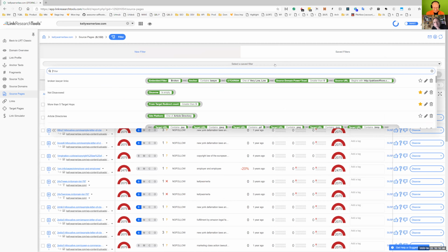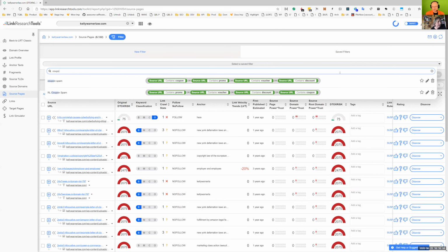Okay. Coupon spam. You created two. Three actually. I did one for domain lists as well. Yeah, you can use the filter on the source, on the domains and on the keywords.